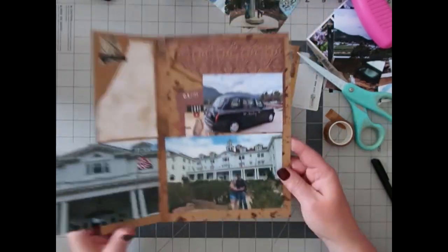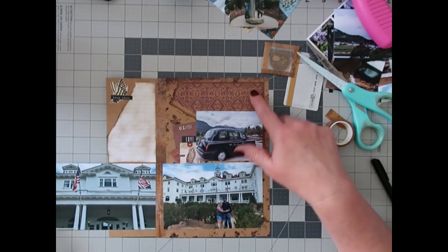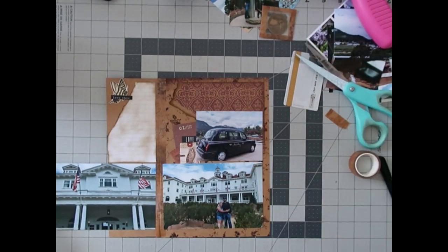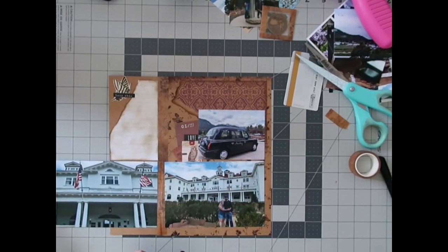Okay, so now I'm wondering what I could do up here. I could create another embellishment cluster. And that may be what I do. Let's see what we've got here.